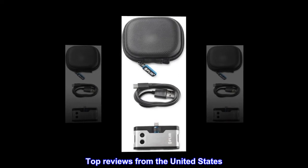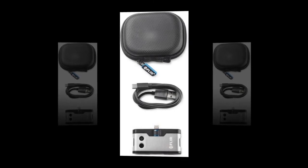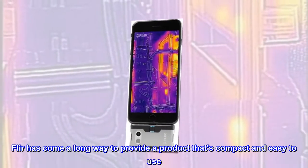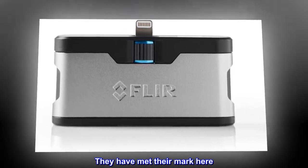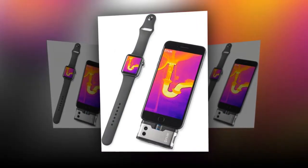Top reviews from the United States. More useful than I thought. FLIR has come a long way to provide a product that's compact and easy to use. They have met their mark here. I have used this camera in more ways than I ever thought. Thanks, FLIR.